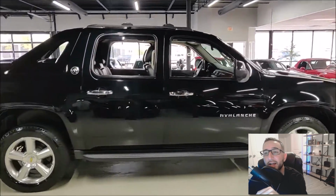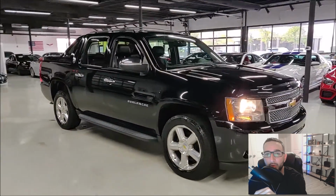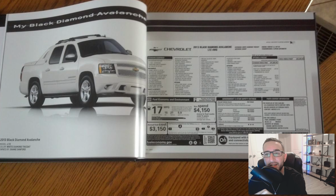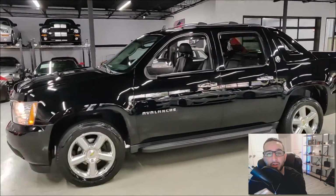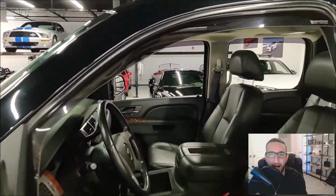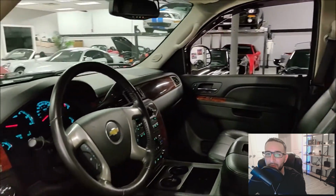The 2013 Avalanche was produced in limited numbers, and each buyer actually received a limited edition coffee table book with photographs of the owner's Avalanche, a copy of the window sticker, and a complete history of the Avalanche from 2002 to 2013. The book was shipped to either the dealership or owner's home after the owner took delivery of their new 2013 Avalanche. Now, I can't think of any other vehicle that GM did something like this with. So, the Avalanche was a big deal.